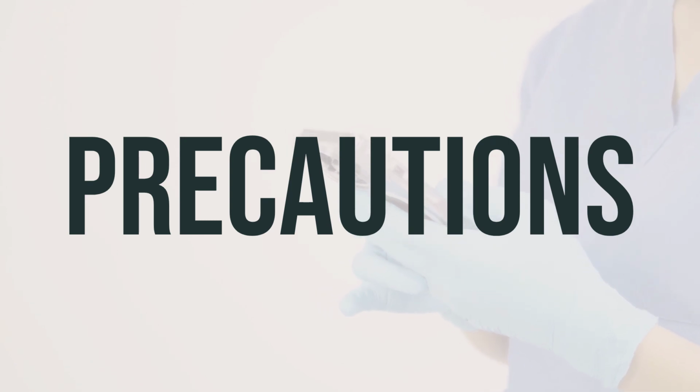Before taking milk of magnesia suspension, let your doctor or pharmacist know if you are allergic to it or if you have any other allergies. This product may contain inactive ingredients that can cause allergic reactions or other problems, so it's important to talk to your pharmacist for more details.